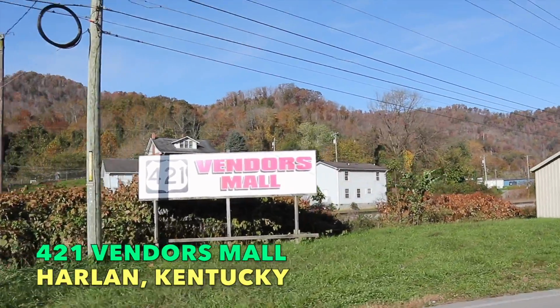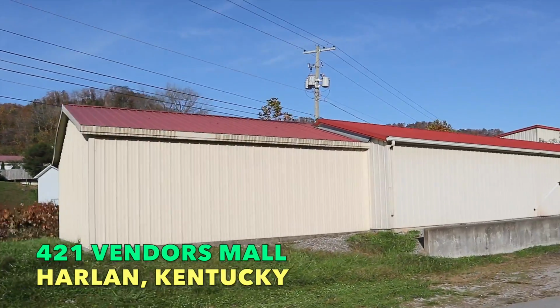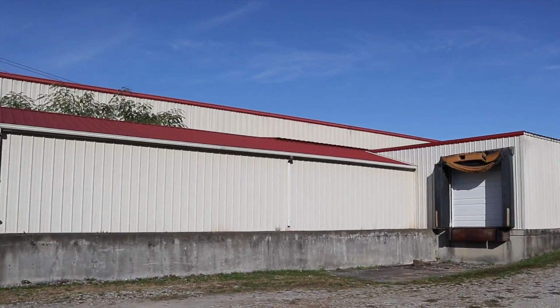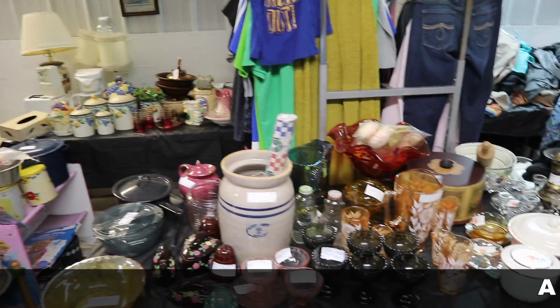They have a vendor's mall here. It's not an antique mall per se because it's a fairly small population and a lot of the people just need functional used goods as well. But you will find antiques in here. In fact, one of my viewers, Blue Feather Mercantile, has a space in here that looks really good.